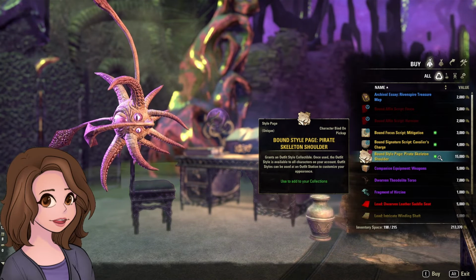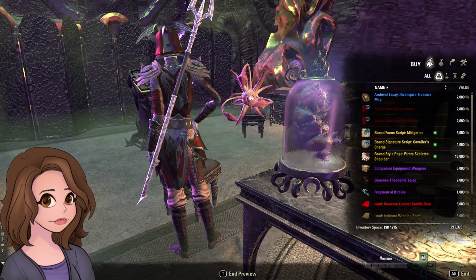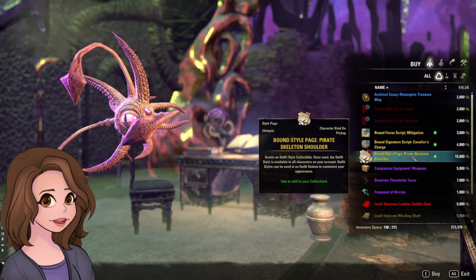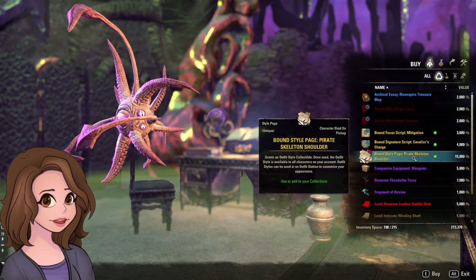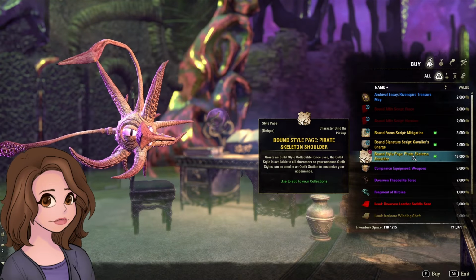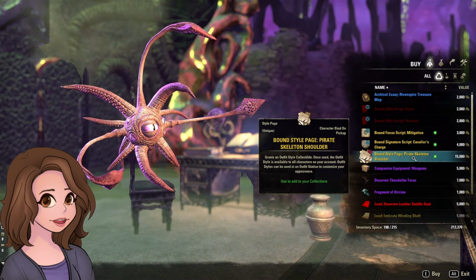All right, our style page this week is the Pirate Skeleton Shoulder. This one will drop from the Undaunted Quest Giver whenever the mask is dropping in Blackheart Haven. I don't think these are worth 15,000 archival fortunes. I like just getting my shoulders with keys, but if you have a key shortage, this is an option.